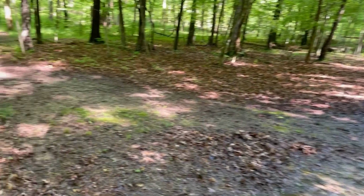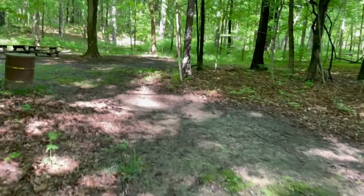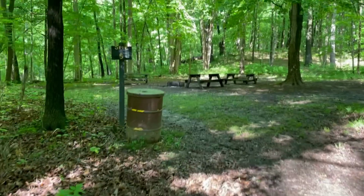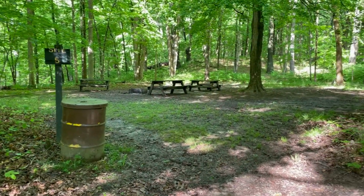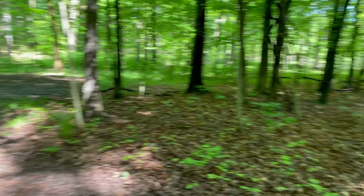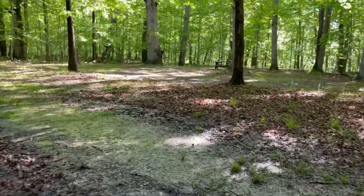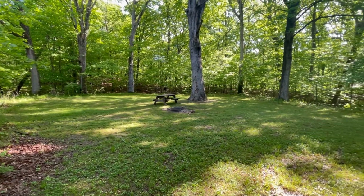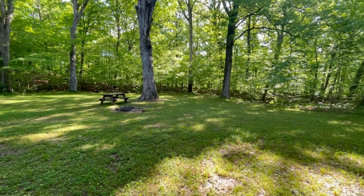I'm here at the group campground. Nice big sites. This is site number two. Nice wide open sites.